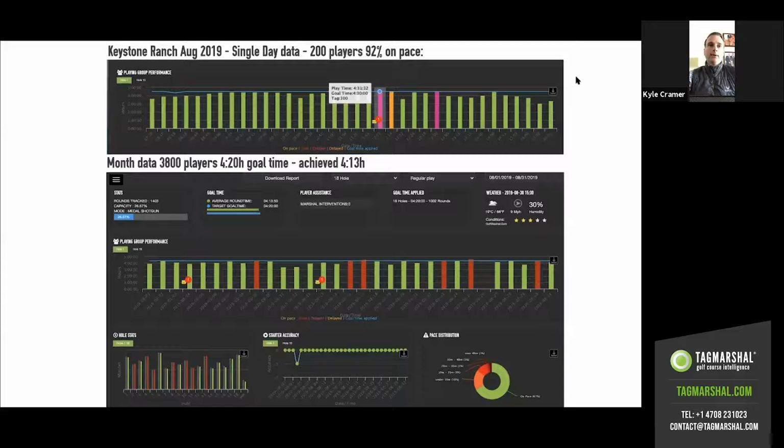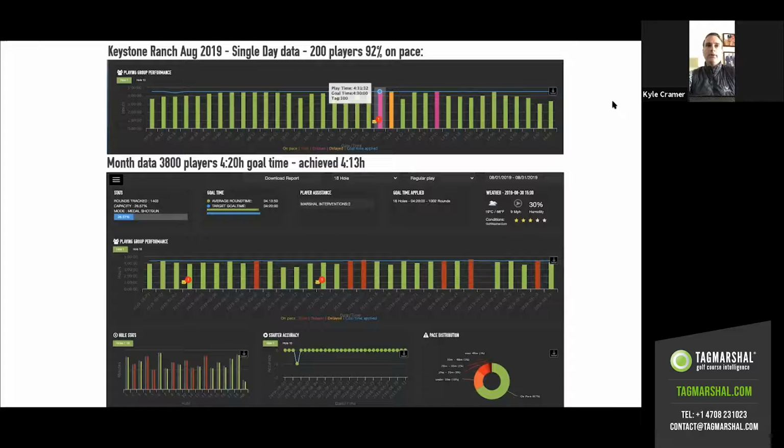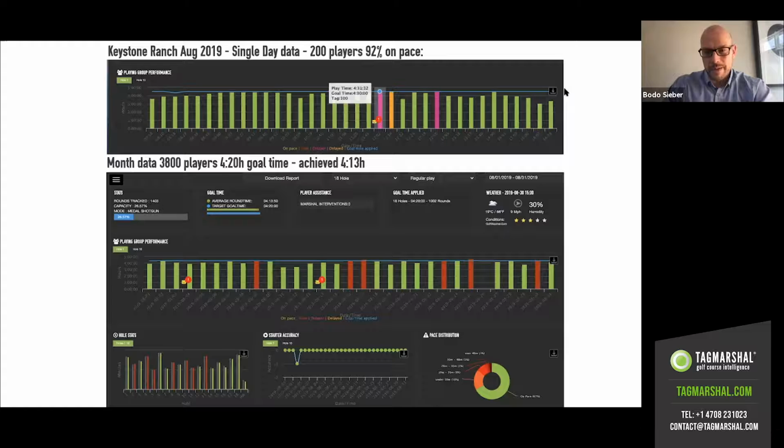And then the hole-by-hole is key for us. We pay attention to that, where we've identified some, like Philip said, choke points. A lot of times now, on a busy day, we'll just have staff members there pretty much monitoring those holes. I think fact beats opinion, right? Especially when you're handling conversations with members and important members.